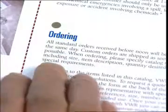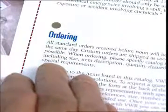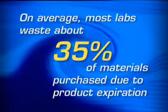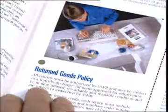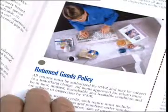When you do have to place an order with a supplier, order only the amount that is immediately needed. On average, most labs waste about 35% of the materials they purchase due to product expiration. Whenever possible, order from vendors that will take back excess, unused materials.